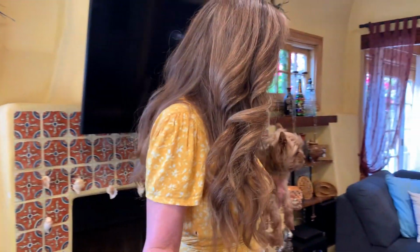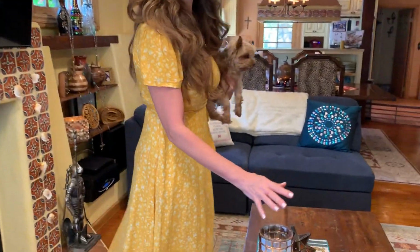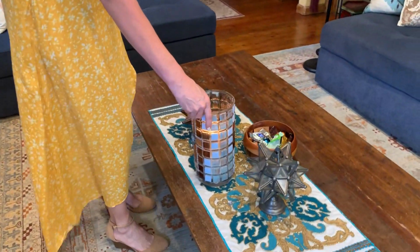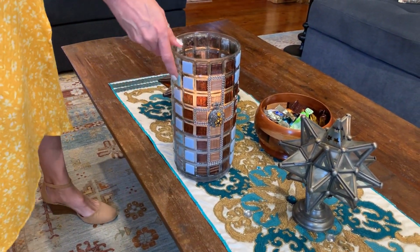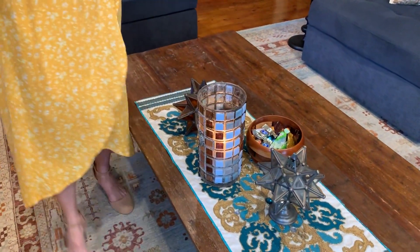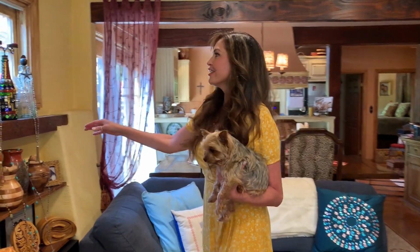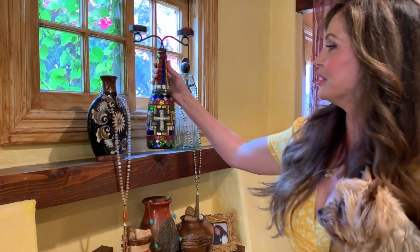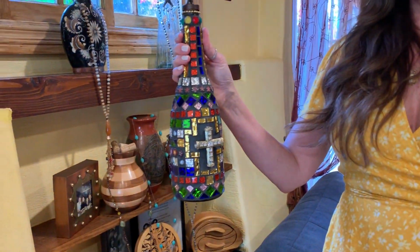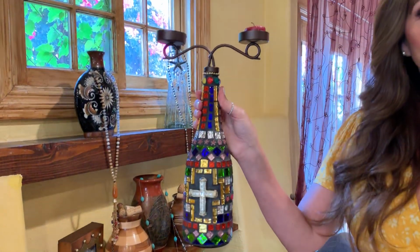This again is my living room. You'll see throughout my house things that I've created. This is a mosaic I made using some vintage jewelry. Again, since this is a Spanish style house, there are a lot of crucifixes and Spanish style decor. Over here, you guys will remember this. This is from the wine bottle tutorial, right? So here's my wine bottle that we created.